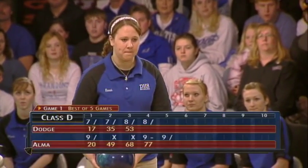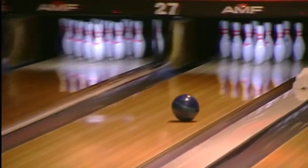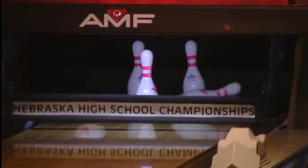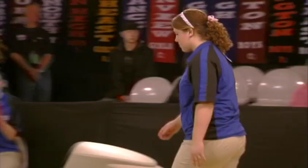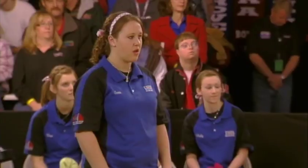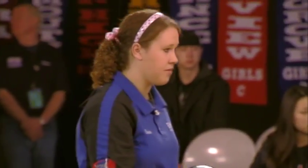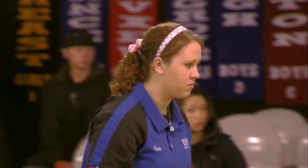Up in the left-hand lane, Sarah Kemp. Sarah's a senior for the Pirates. A lot of pin count there. Left the 1-8. So Sarah kind of hanging the ball there a little bit. I don't know if she was trying to get it that far out in the lane, but typically you want to get the ball into the lane and not loft it out onto the lane. You want to just let the ball come off your hand and go into the front part of the lane smoothly.